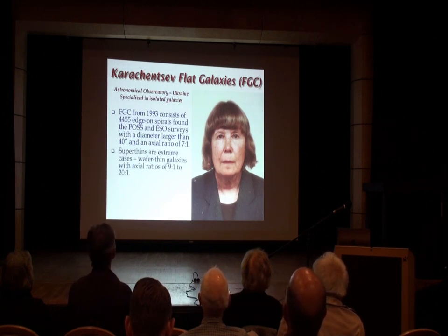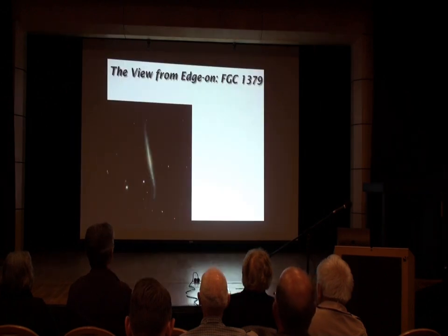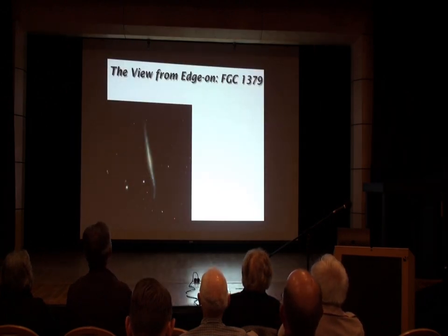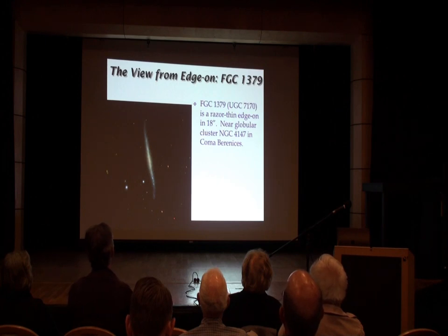There are even flatter ones called superthins, and you'll see some pictures of them. They're gas-rich spirals, no bulge, no dust lane. So here's an example. And this is the catalogue designation, Flat Galaxy Catalogue 1379. It's in Coma Berenices, and it is visible.